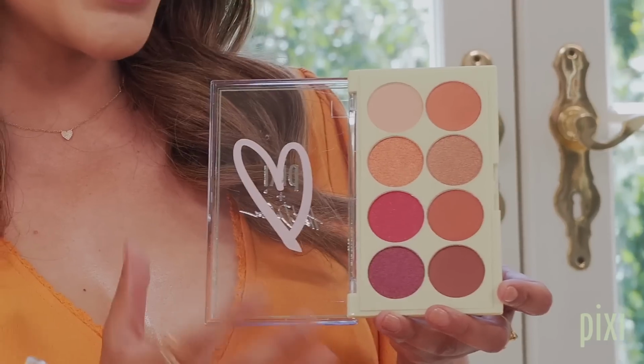Okay. So I'm gonna share with you guys how I create a really nice glam look for the daytime, but also she's gonna look cute. She's definitely gonna stand out. So are you guys ready? Let's get started. We have 8 different eyeshadows. I think that there's something for everybody in this eyeshadow palette.